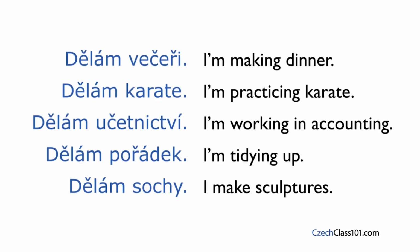It can also replace a lot of other verbs. For example, dělám pořádek, which is I'm tidying up. This verb can also express the verb to make or to create in English, as in dělám sochy, which is I make sculptures. Now it's time for Veronica's insights.